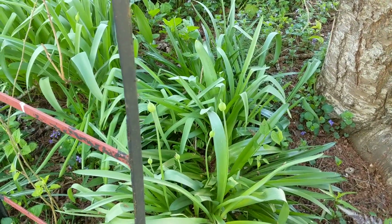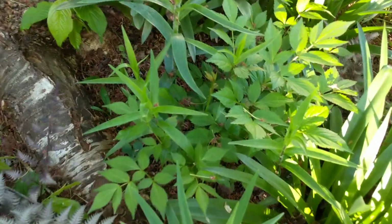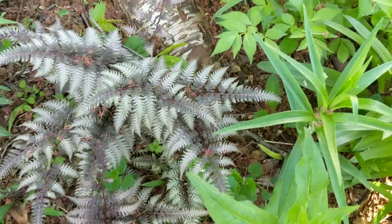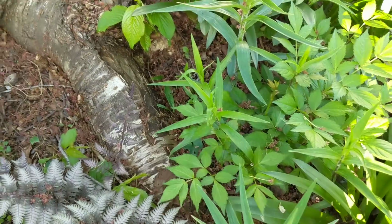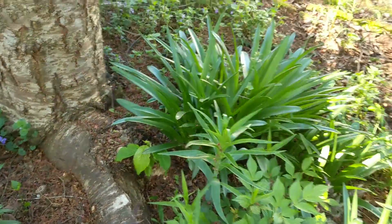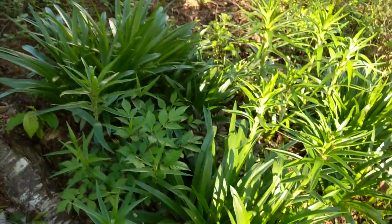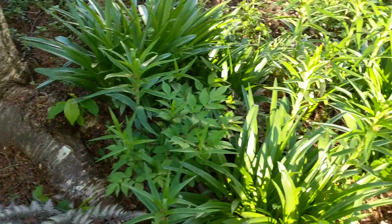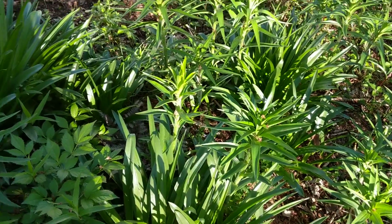And there's some more of those alliums. This right here looks nice with the painted fern. That's an astilbe. There's a couple of astilbe plants in here. And some lilies. Because this is a shady spot, the lilies are toward the back where they get morning and afternoon sun.